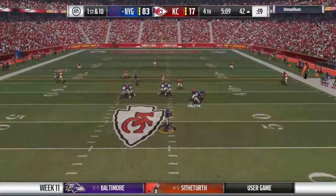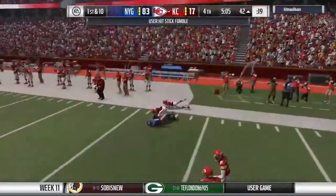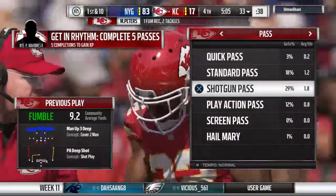On play action, now Carr. Oh, there's that man again. It's complete. And I think the ball's out. And they have the football and will set up shop at the 33-yard line.